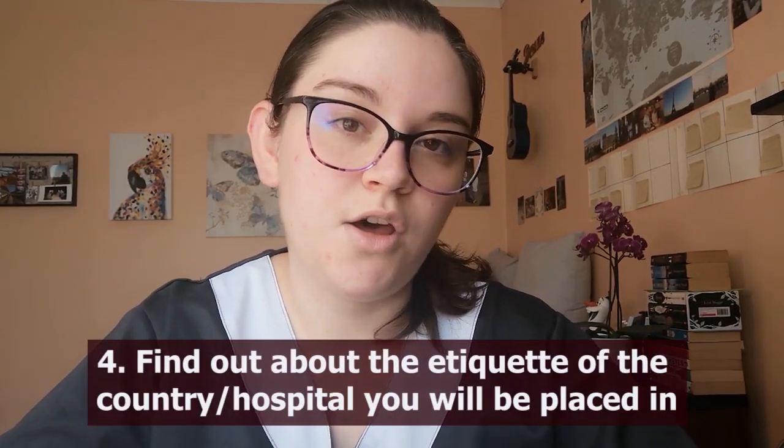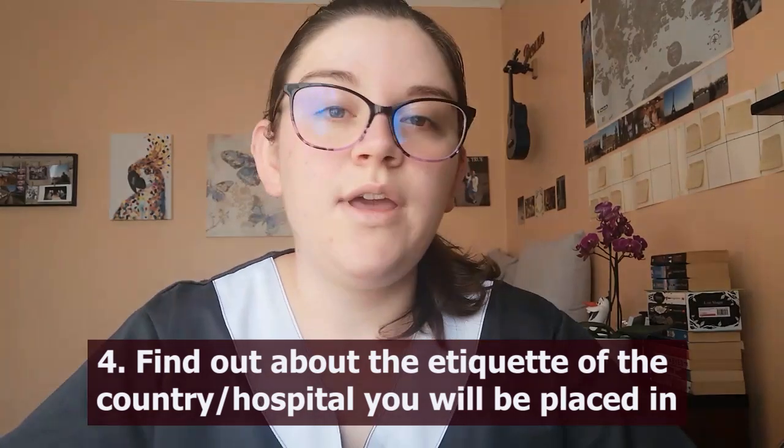And the last tip, find out about the etiquette in the hospital that you will be working in. Do they wear scrubs or lab coats? Some countries don't even allow fourth years to touch patients. Make sure you get in touch with your host supervisor then before you leave, so that you're not surprised with anything when you arrive. Maybe they'll want you to bring your own BP cuff, I don't know.